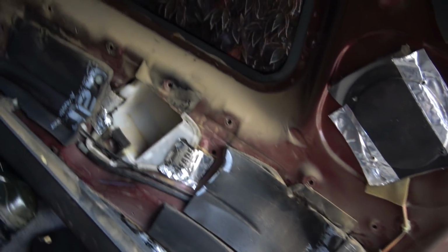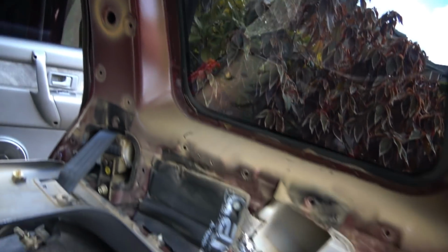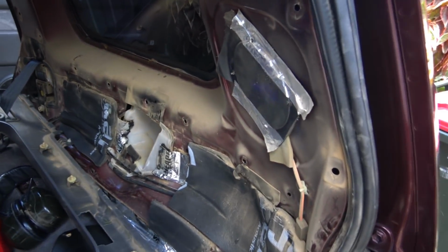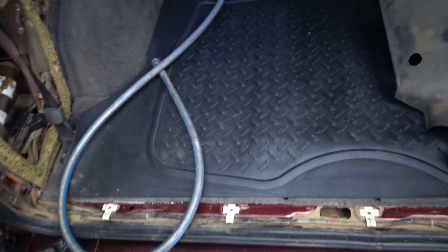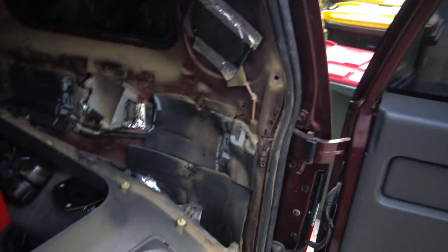It could have been in a flood, or it could have been full of fish guts or something, if it was that kind of person. I don't know, but anyway. So what I'm going to do is get the air compressor going, get the air hose. I'm just going to blow it all out.